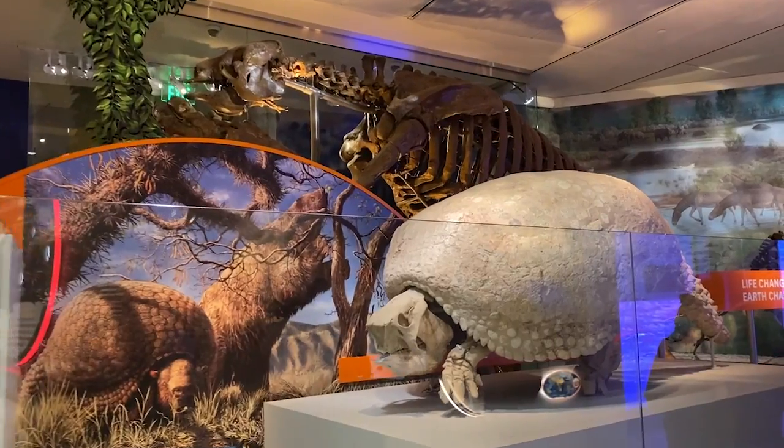Unlike Dinosaur World in Florida, these dinosaurs are real. Although Dinosaur World in Florida is awesome. It's awesome. There's three locations of Dinosaur World. There's one in Arizona, I believe, and another one in somewhere else that I've been to. I can't even remember. But these are really interesting to see. The actual skeletons of these old-time critters that used to crawl around the earth.